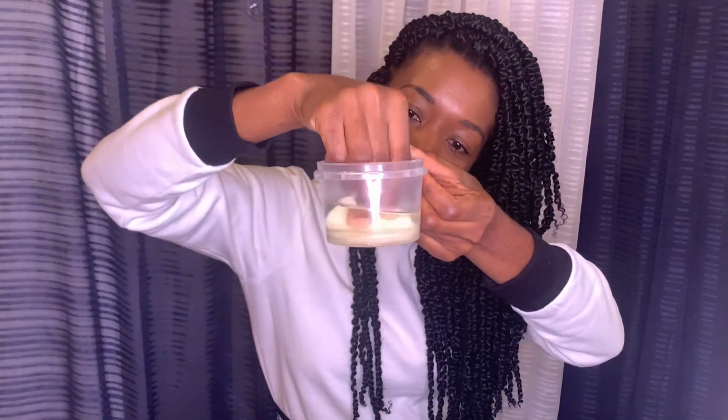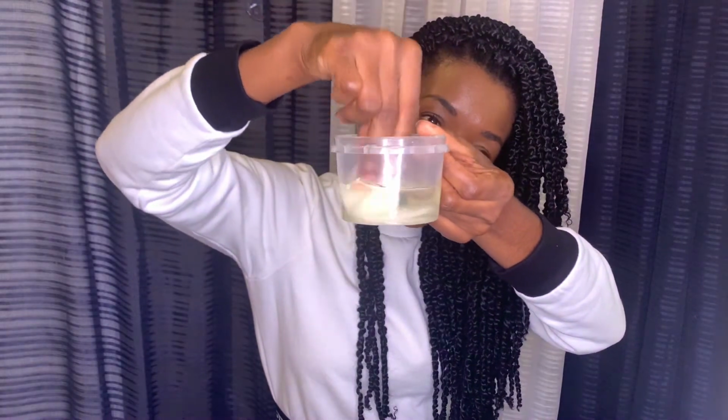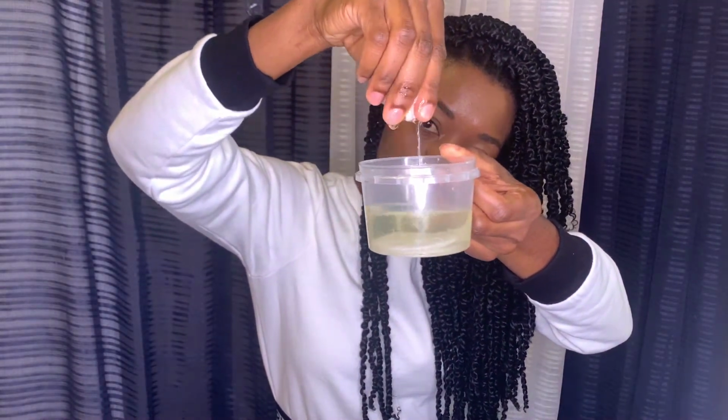All you have to do is to pull your hair to the side and just make sure you work in sections. So in a bowl of this water, which is basically warm water, because I don't want to place cold water on my scalp, I'm just going to soak in the cotton ball, squeeze out a little water, then I clean my scalp.